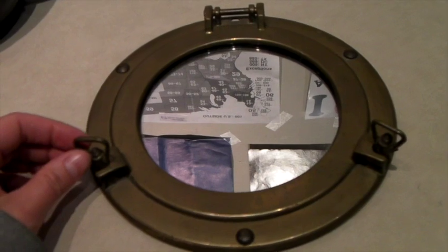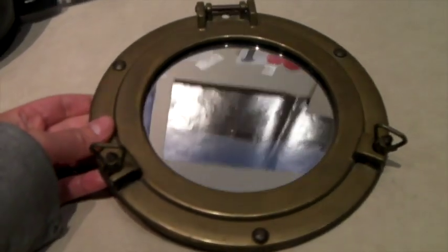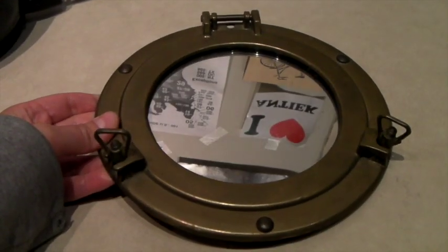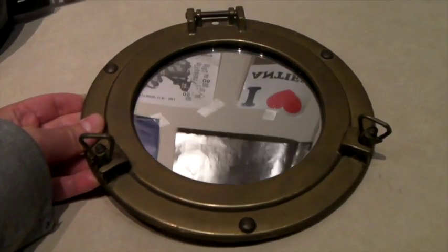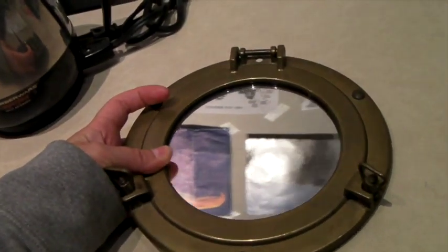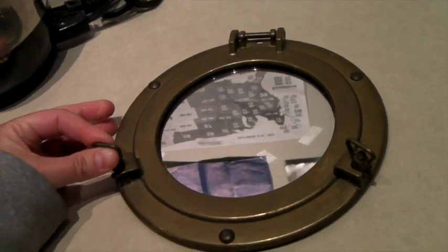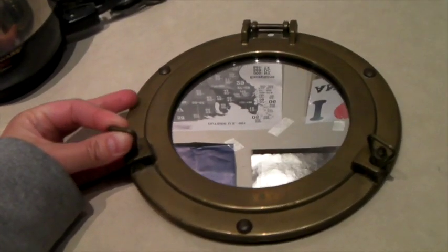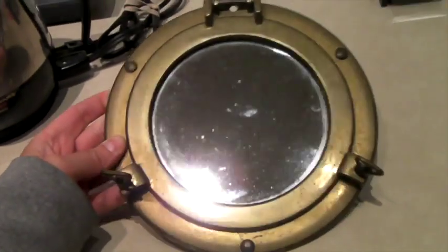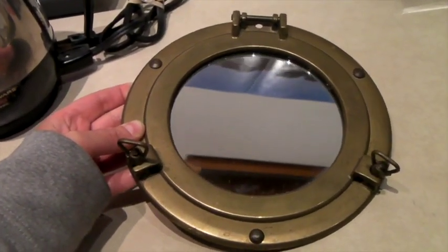This is a brass porthole cover that's been made into a mirror, as you can see. We bought this in Amsterdam last year. You can see it's just a mirror on the back. And I sold this for $80. So I think we only paid a couple euro for it. I guess they don't think these are very special, but they are very cool, and 80 bucks is a great price.